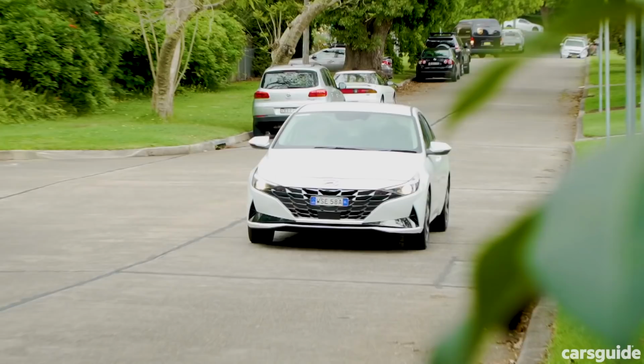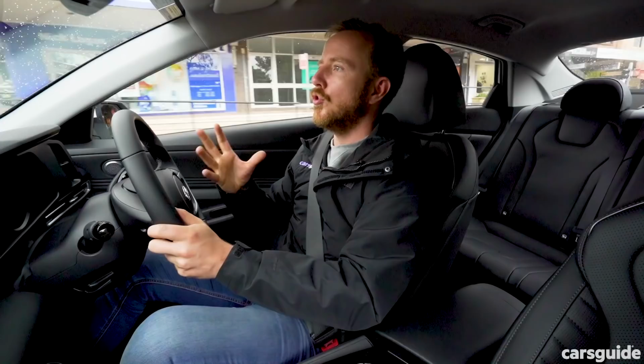Keep it humming along gently in the suburbs though, and it is an easy, breezy, carefree drive. While it won't deliver much in the way of excitement, it doesn't deliver much in the way of frustration either. But if you do want a more spirited, more engaging drive, you want the turbo. And since we have one here, let's take a look at that.